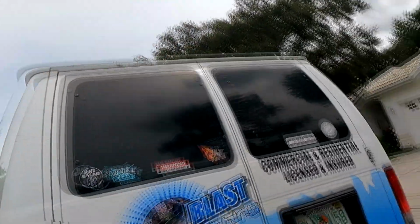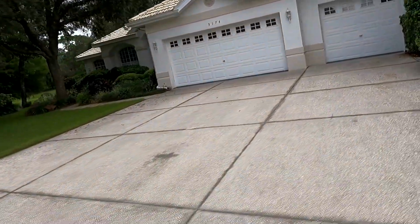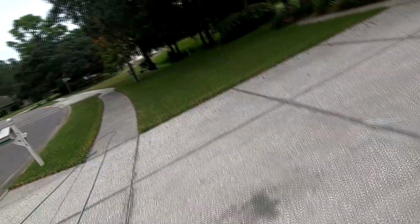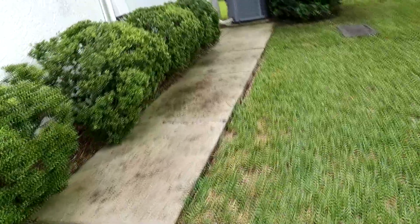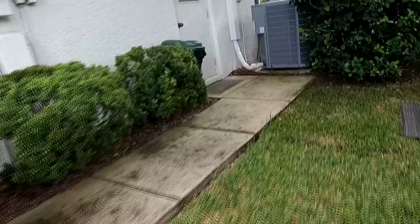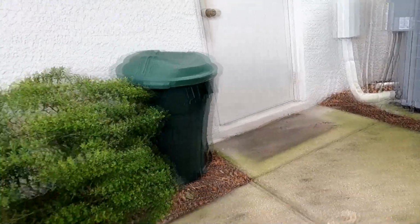Alright, here we are. Let's check it out. Not too bad. It gets bad when it gets down the end there. You can see it's black. We're going to treat this with some sticky icky. I'm going to get after it. This is a moldy mess down here. All this mold around the AC. We'll hit that.